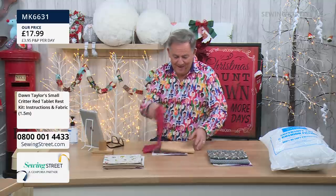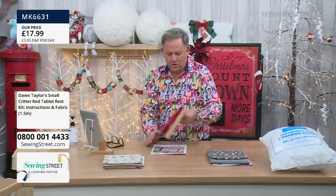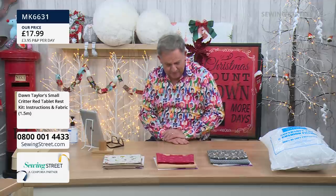So you get the red fabric, half a metre of that. And then you get your caramel, a metre of that. So it's a metre of that, half a metre of that, and your instructions, £17.99. And that will make the one that we've already made. Not I say we, I haven't made it, Dawn made it. There it is, that's it. So that will make you that one. Half a metre of the red, 1 metre of the caramel, and your instructions, £17.99. Tablet is not included.